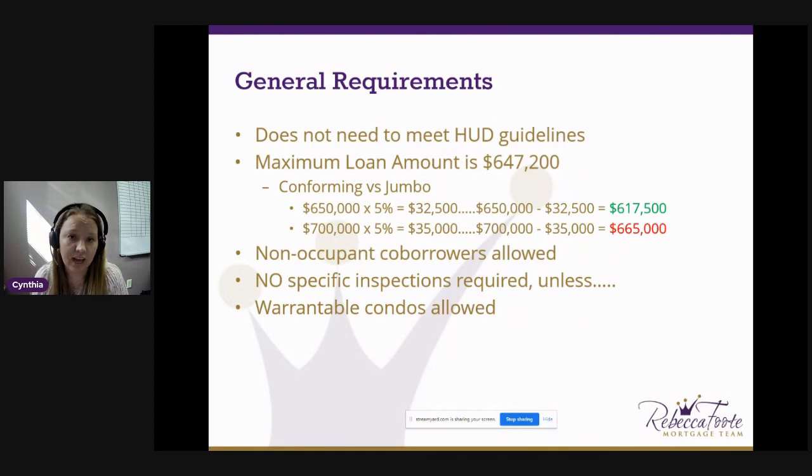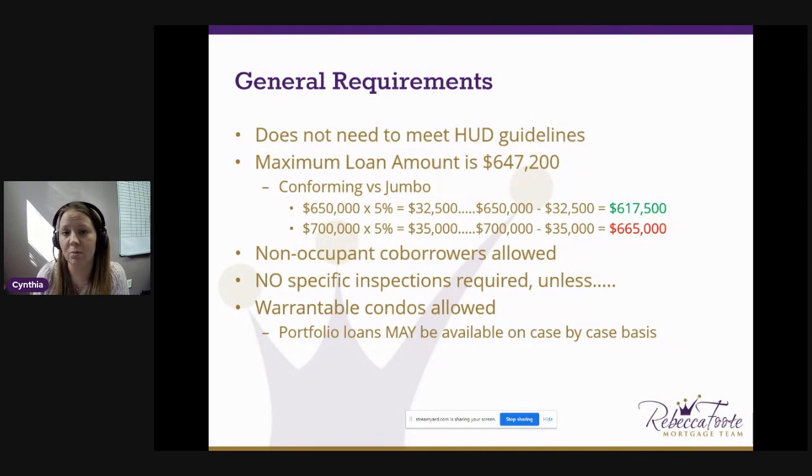Warrantable condos are allowed. You may be asking, what's a warrantable condo? For a condo to be warrantable, the condo project has to meet specific requirements that are laid out by Fannie Mae and Freddie Mac. Some of the requirements are easy and obvious, like it can't be part of a timeshare. But some of the requirements do require some digging, like at least 10% of the annual budget must go to reserves. At least half of the units must be owner occupied. If the condo is found to be unwarrantable, then the client may be able to get a portfolio loan, but we evaluate these on a case by case basis.